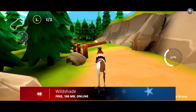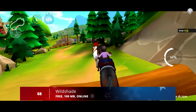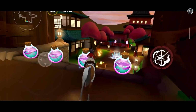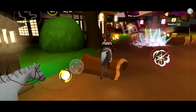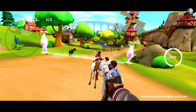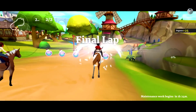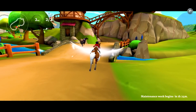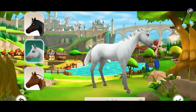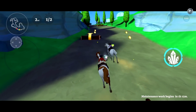Coming in at number 8, we have Wildshade. This is a horse racing game that will allow you to immerse yourself in the atmosphere of a fairy tale. Here you can take part in magical races, breed the rarest of species of horses, and also appreciate the elaborate game world filled with unforgettable adventures. The gameplay is quite varied and combines the genres of arcade racing and simulator, which further diversifies your leisure time, and a large amount of content will definitely not make you bored.